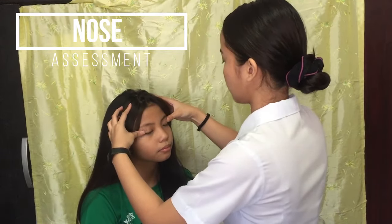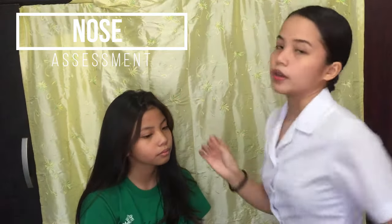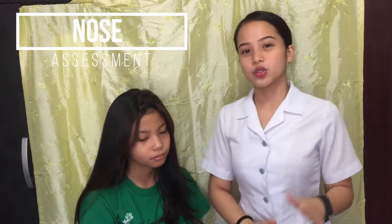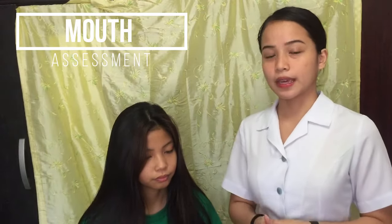Do you feel any pain? No. Okay, so there is no swelling and there is no pain as per the patient. So now we're going to proceed to check the patient's mouth and lips.